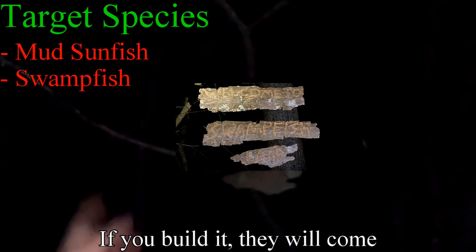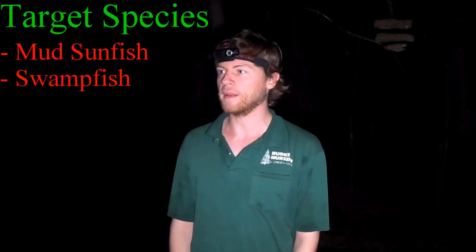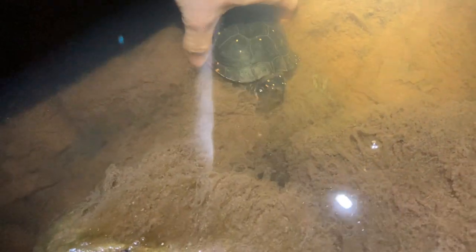As you can see, this is the swampfish honey hole, as that sign says. And yeah, hopefully we can succeed in at least one of them, or a creek chub sucker, or a swamp darter, or a salt cheek darter. I just saw a cool little turtle. Oh, there we go. Got him.